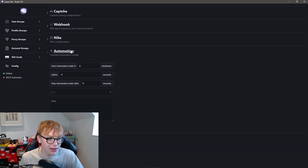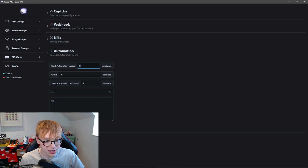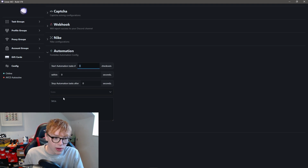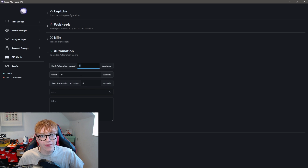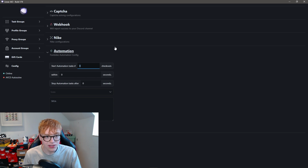And then down here, this is when we have the automation configuration. So this is when we can start tasks if there's a certain amount of checkouts on certain SKUs. I think this is really cool, because it essentially means, I mean, this is a foot slides monitor task. So if a certain SKU, we can literally start running tasks just like that without having to be at our computer. I don't think there's a bot that does it this cleanly as well, because this is nice and tucked away, and you really have access to all the parameters here.